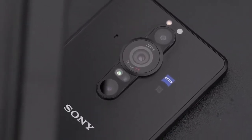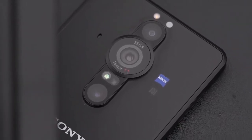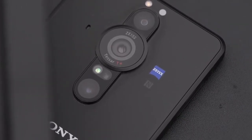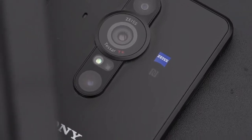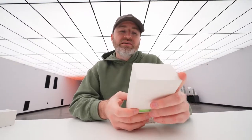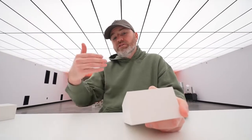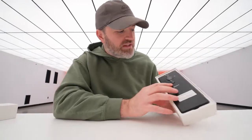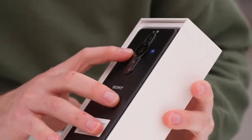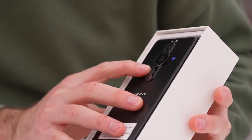It is actually reminiscent of some of those other 1-inch cameras that Sony has put out in the past that I've been a fan of. I've owned many of them. What this is going to give you, typically bigger sensor, gives you better low light performance. You can have the bokeh effect where you have a shallow depth of field. Who knows how this is going to work, but what a crazy looking camera layout. 1, 2, 3, and I guess you have a time of flight sensor in there too.